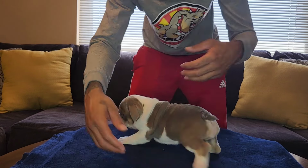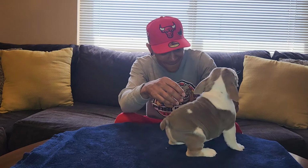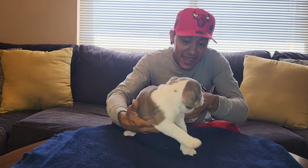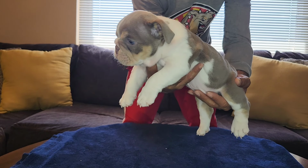Look how happy and playful these girls are. What are you doing? What are you doing, mama? Look how happy and playful they are, man. They're just doing amazing. Look at this girl.